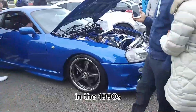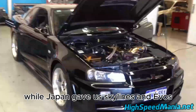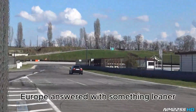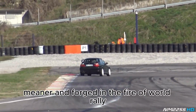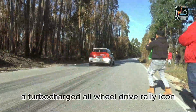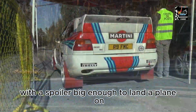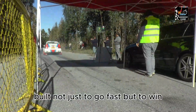In the 1990s, the streets belonged to turbocharged monsters. While Japan gave us Skylines and Evos, Europe answered with something leaner, meaner, and forged in the fire of World Rally. This is the Ford Escort RS Cosworth, a turbocharged, all-wheel drive rally icon with a spoiler big enough to land a plane on. Built not just to go fast, but to win.